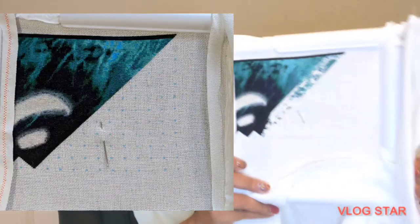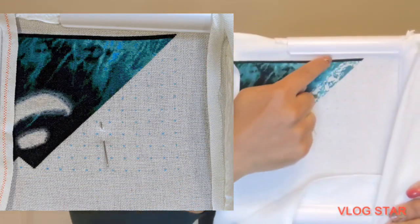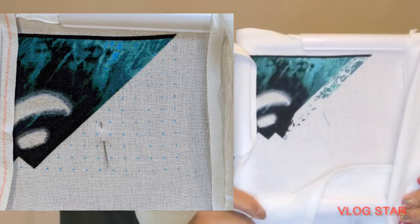And I think previously I had completed the diagonal and I'm moving on to the next one. So here we are. That's how much I've got done. And I'm getting into more of those blues and greens. It is lovely, lovely. I'm really enjoying it.